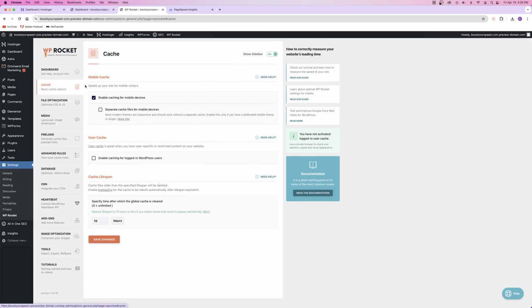And so under your cache, we've got mobile cache. You're going to want to make sure that this one is checked right here, and that's to enable caching for mobile devices. And so you've got this separate option right here for a separate cache for mobile devices. You don't really need to check this box unless you've got an older theme. Most new themes are going to be optimized for mobile caches, so you don't really need to do this.